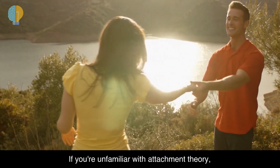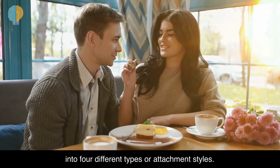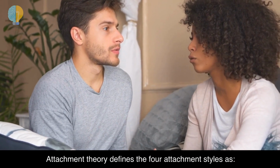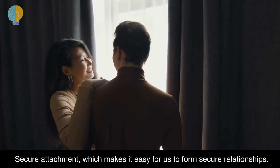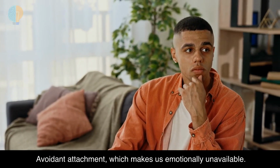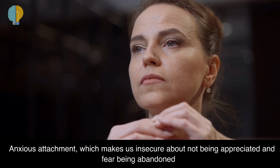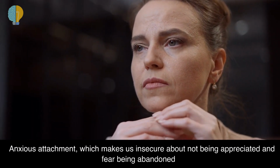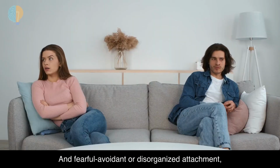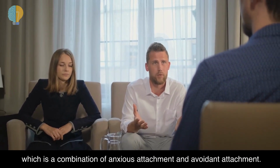And if you are unfamiliar with attachment theory, it is a theory that breaks down how we behave in relationships into 4 different types or attachment styles. 1. Secure attachment, which makes it easy for us to form secure relationships. 2. Avoidant attachment, which makes us emotionally unavailable. 3. Anxious attachment, which makes us insecure about not being appreciated and fear being abandoned. And 4. Fearful-avoidant or disorganized attachment, which is a combination of anxious attachment and avoidant attachment.